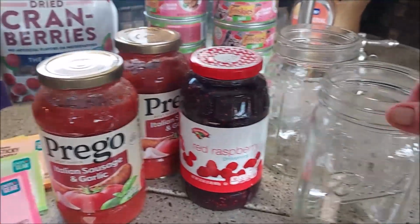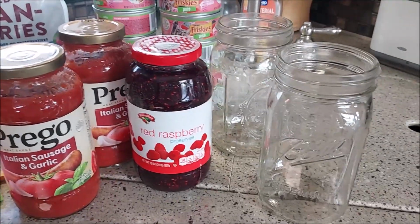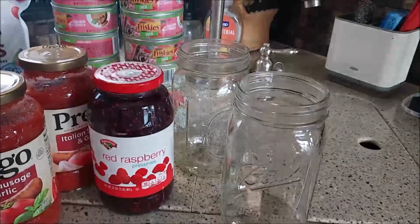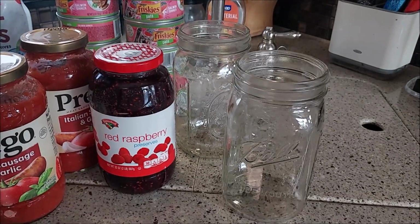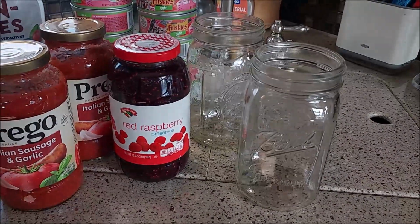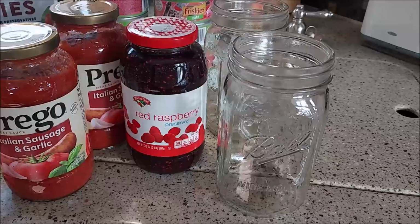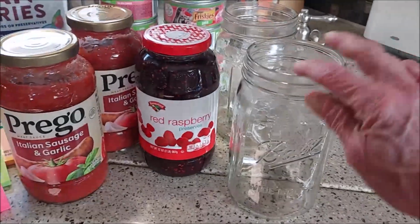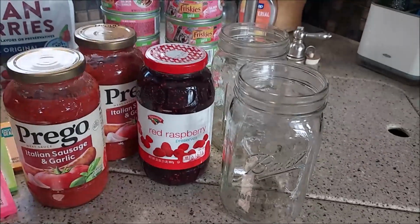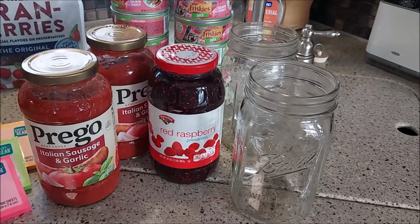And these are the free items that I found at our transfer station or our dump. They do have a little storage shed where people can just drop off items that they no longer need and that are still good for someone else to use. And so I got a couple quart size wide mouth jars for free, and I did check the rims. There's no nicks or anything, so they should be great for canning. So I was glad to add these to my jar collection.